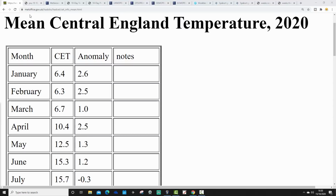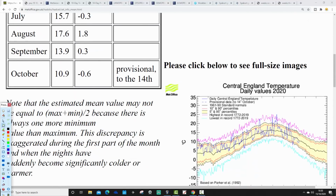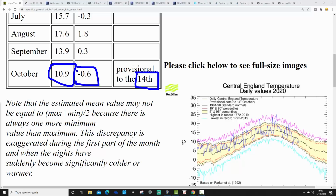I'm going to start off with Central England temperature. So CET is currently standing at 10.9. That's provisional to yesterday, 14th of October. That's around half a degree below average for this point in October. So yeah, we're still running cooler than average.